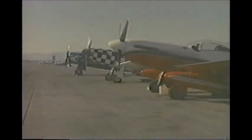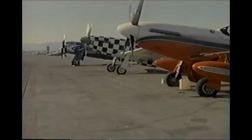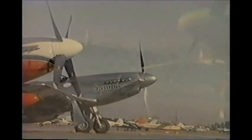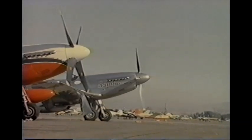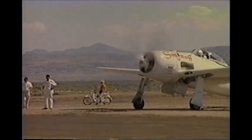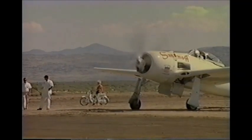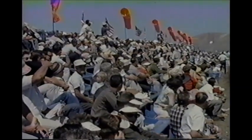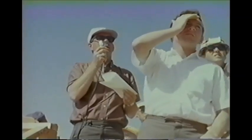here. The power and speed suggested by the Mustang and the Bearcat, even at rest, is a symbol of the air race itself. Now the highlight. The unlimited pylon is getting underway, and Mira Slovak, the 1964 winner, is warming up his Smirnoff Bearcat for this dramatic event. With speeds approaching 400 miles an hour, they're off.